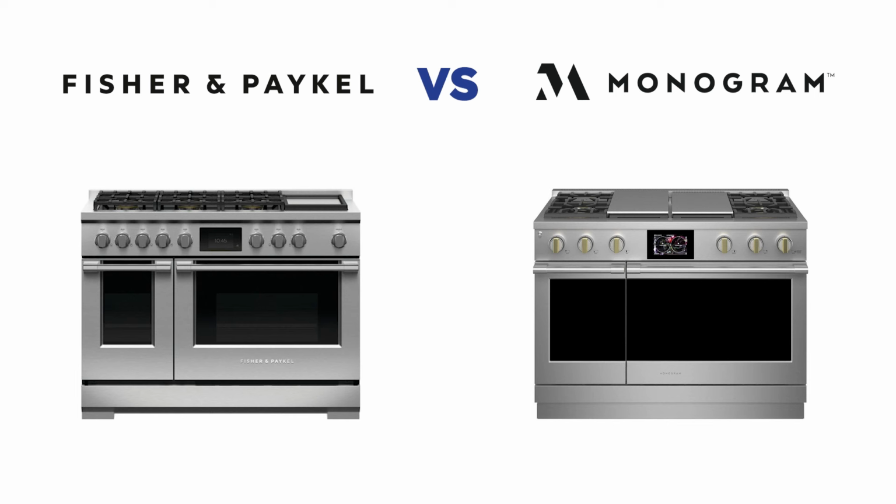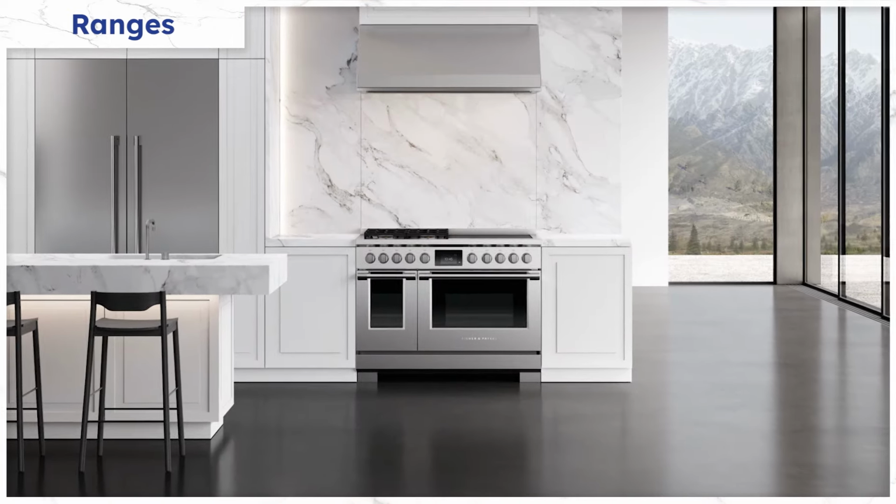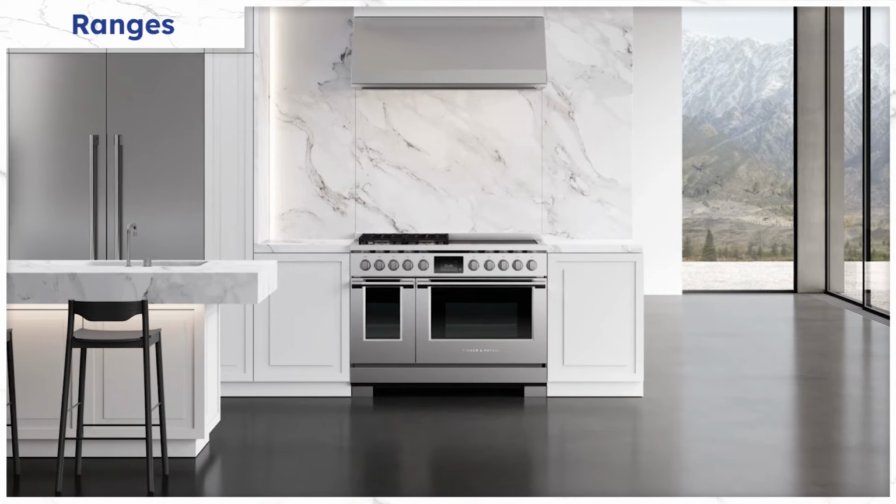So let's start with cooking and we'll start with ranges here. Pro ranges? Well, it's very different. Which one are we talking about? Induction, dual fuel? Let's start with gas. I think these are very similar units. I mean, Fisher Paykel's got that unique one, which is half induction, half gas, right?